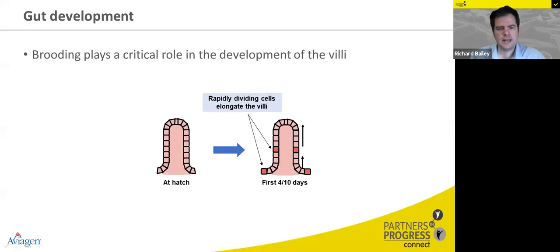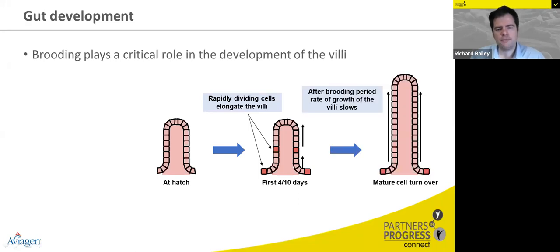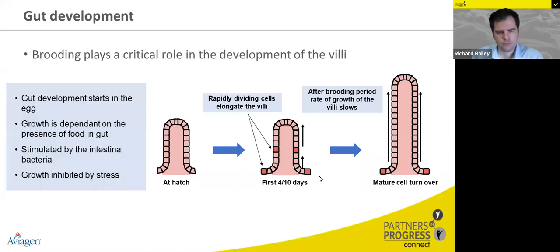This first 4 to 10 days is critical because after this period, the cells that were dividing in the middle of the villi stop. They become normal epithelial cells, which means the rate of growth of the villi will slow down. And that's very important because if we lose any growth whilst we have both of these growth centers active, we can never ever get that back, which is why brooding is so critical for gut health.